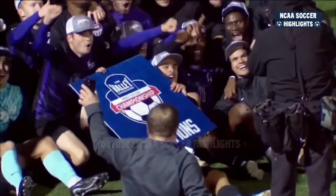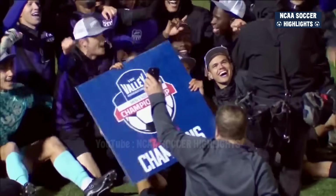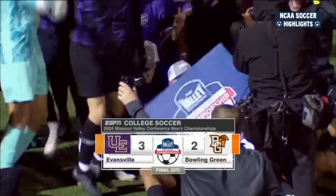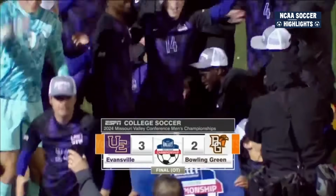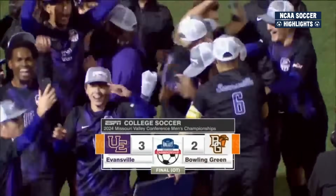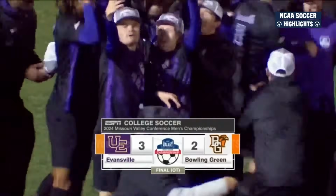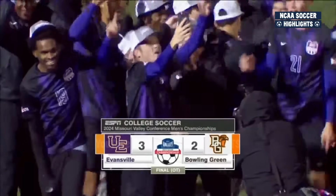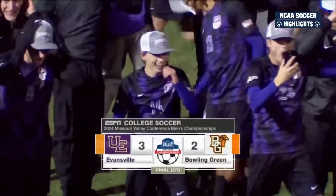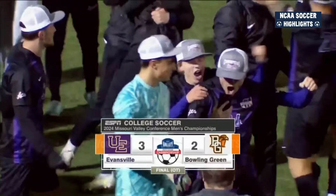Back here to wrap things up here in Springfield, Missouri. There you get a look at the champs. The Evansville Purple Aces heading to the College Cup after a 3-2 victory over the Bowling Green Falcons in overtime. Down 2-1 pretty late, Ty, and they get the equalizer.